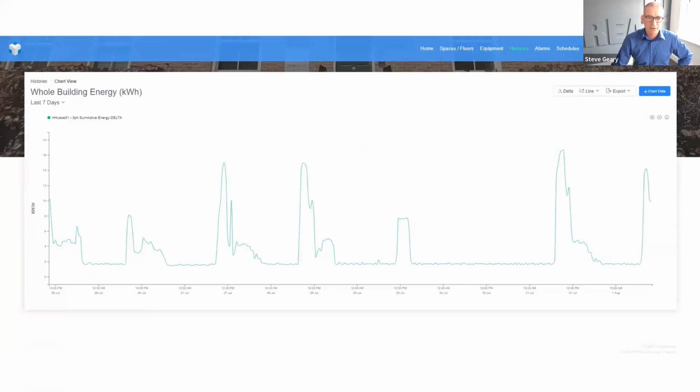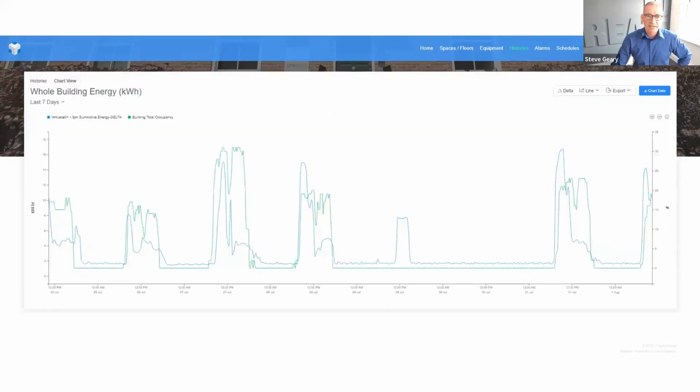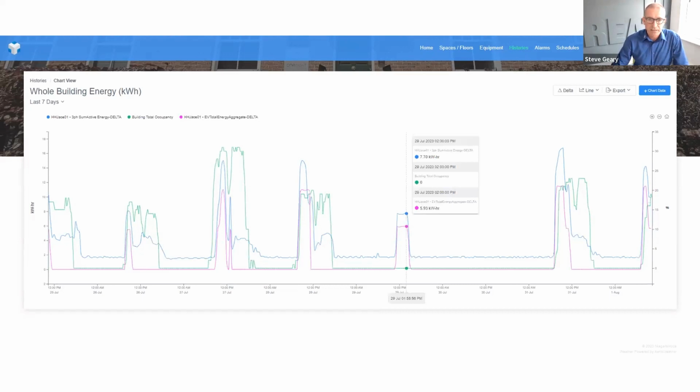Now, what I'd like to do is overlay our occupancy data that we're also recording and see how that sits alongside it. So I'll click on it, add in occupancy. Now I can select my building total occupancy and I can add that. And as you can now see, the correlation between our occupancy, which is in green, and our energy consumption is very, very close and has an impact. However, I can see that there's an anomaly here at 12 o'clock on the 29th. So as I mentioned we had a large amount of metering, we have EV chargers. And I've added the EV charger meter to this. And you can see that actually over the weekend, somebody's been charging their vehicle.